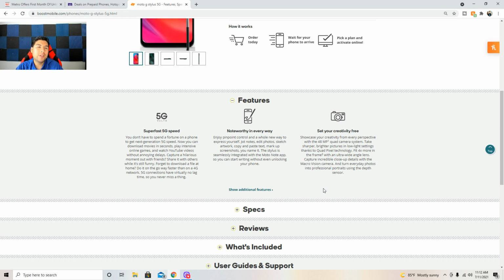So remember, the LG Stylo and the Moto G Stylus, they're going for a more budget-friendly approach compared to the Note series that started at close to $1,000 for those phones. So if you don't want to spend $1,000 but you still want to use the pen, these are the phones to get. So set your creativity free.